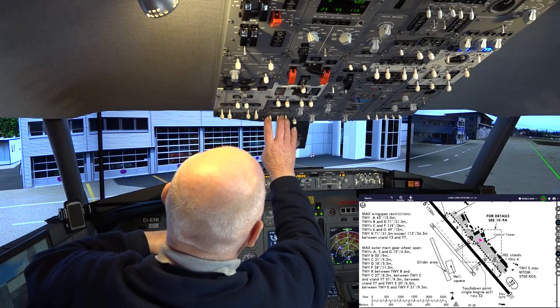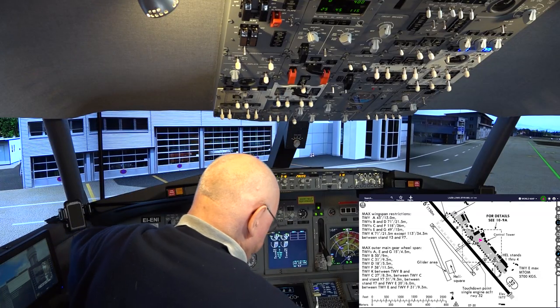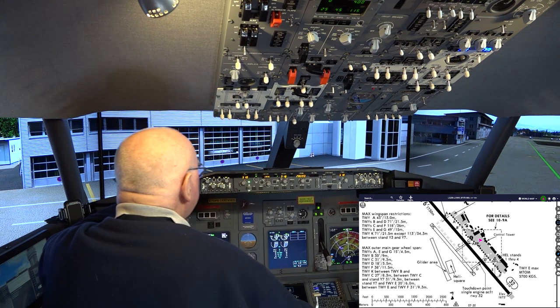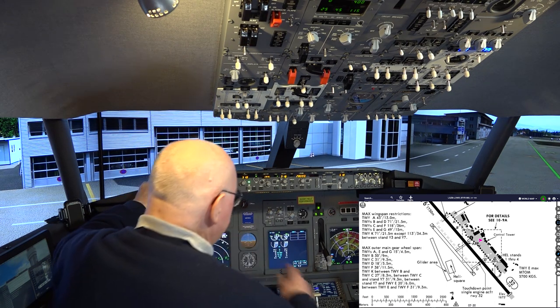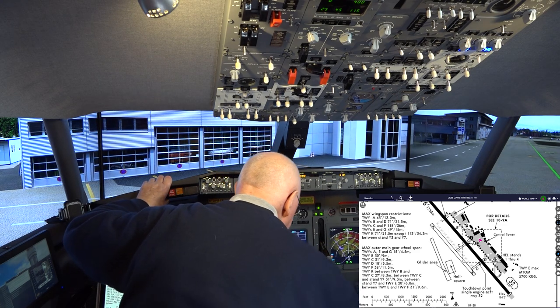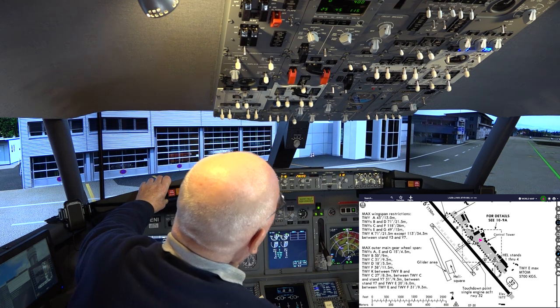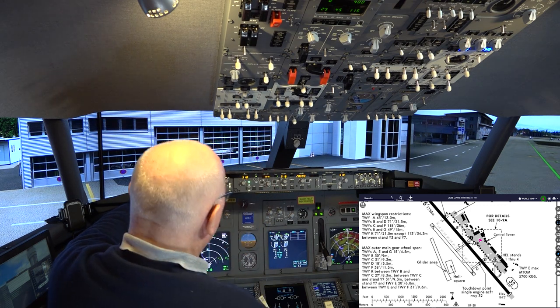I'm now going to turn on the taxi lights, and I'm turning on the TCAS, because we're now getting ready to make our start. I'm going to go to flaps 10, and things are looking good.